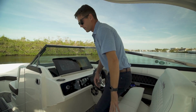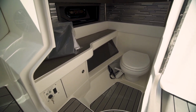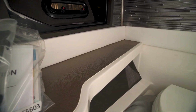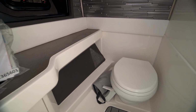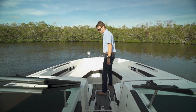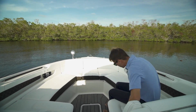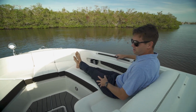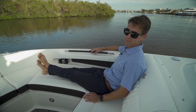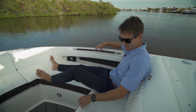So if I flip over, got a nice head space. Vacuum flush system, it's upgraded, it's got all the countertops, another little sink down there if you like. And as we make our way forward to the front of the boat, again, just that comfort feel continues to make its way all the way up here. I know Brendan Bailey always talks about him being 6'5", but I'm 6'2", and I'm really, really comfortable in this spot. So you can put 4 people up here, just hang out and relax.